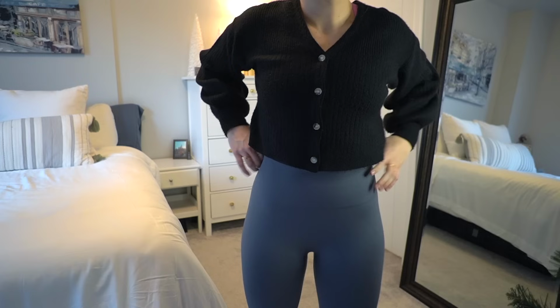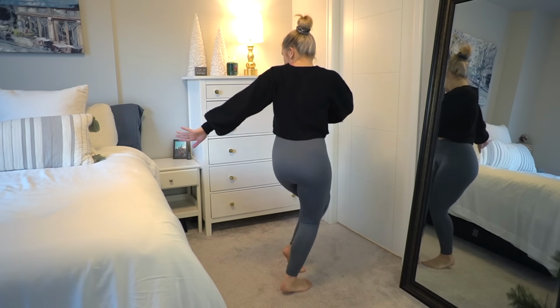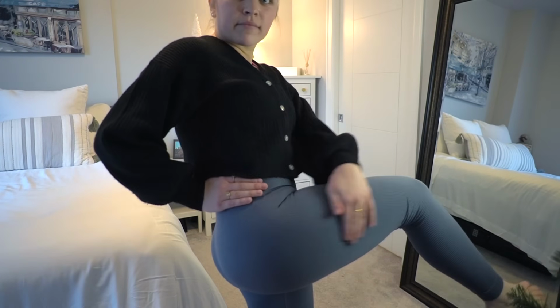But something about this Set Active material fits your skin like a glove. You feel so, what's the right word? Held and taken care of, looked after. And when you're doing high intensity workouts, the last thing you want to have to worry about is fixing your leggings, or something doesn't feel right, something feels awkward. This is also a really good color too. Normally I stray away from the gray palette, but this isn't bad.